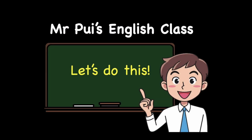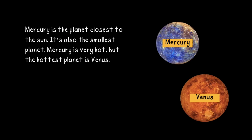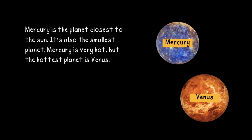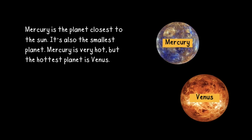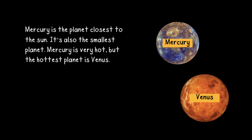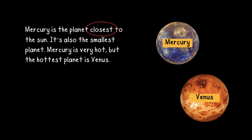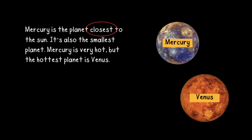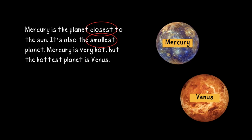Now, let's get back to the text that we have just read. Alright, looking at this paragraph, could you help Mr. Pui to identify some of the superlative adjectives? Let me give you a hint. The superlative adjective ends with est. Could you spot them? Great. Can you give me one? Very good. We have closest. Any more? Good. Smallest. What about the last one? Good. Hottest.